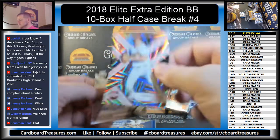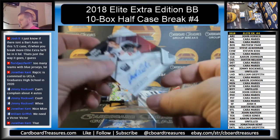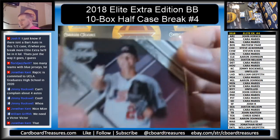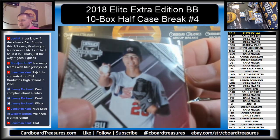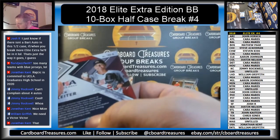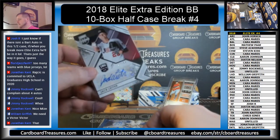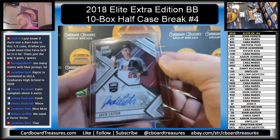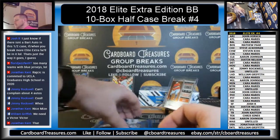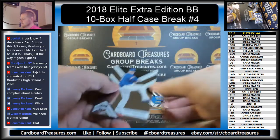Here is Taryn Vavra to 150 and Jack Leiter, 37 of 99. All right, surely he's related to Al Leiter. Yep, son. So we were talking last night about all the second generation guys. Here's another one, Jack Leiter. Team USA for Jonathan, 37 of 99. A super thin pack on the bottom here. Maybe that means there's something crazy coming.